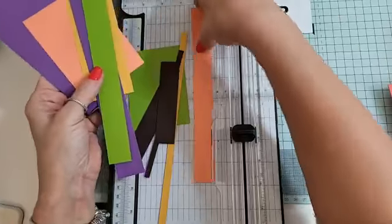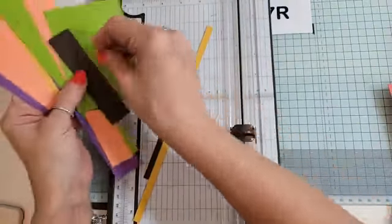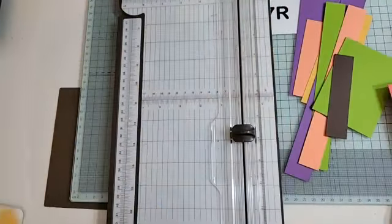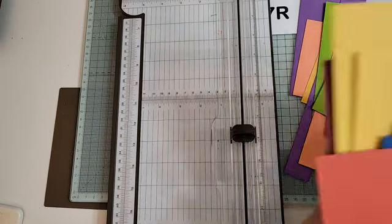Okay, so what we're going to do with these bits of card, and let me show you what we're going to do with them. These little skinny bits, I don't really keep these, because, well, what am I going to do with them, really? There's too many of those. So those I do chuck in the bin. So what we're going to do next.